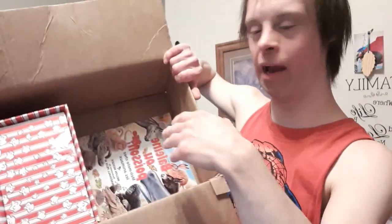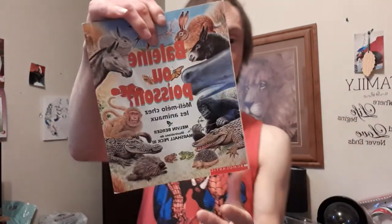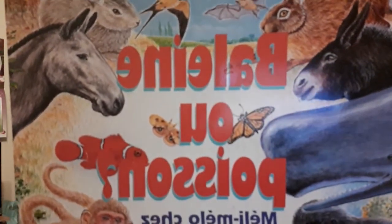Okay, so that was 15 items straight from the box. And now that brings us to our 16th item. And now I reach in the box up top here and pull out our 16th item. And it happens to be a book. Now, any book, it looks like a summer book. But you'll see just right here. Oh, maybe one of the owls did that. My goodness.